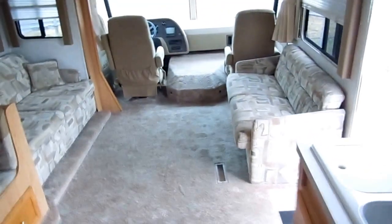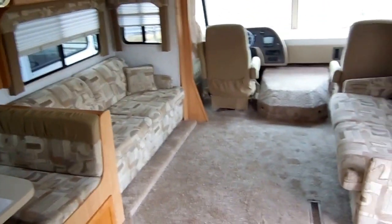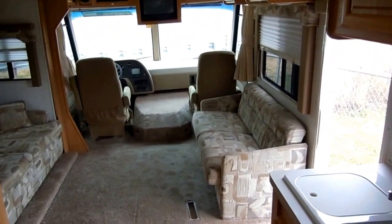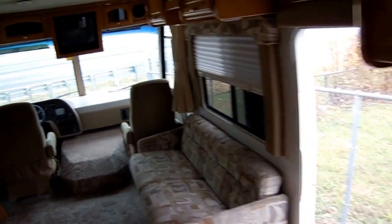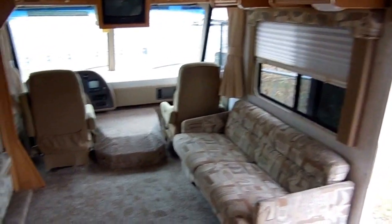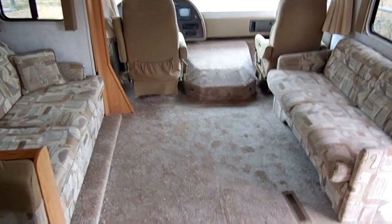Folks, as I said, this RV's only got 27,000 miles. As you can see for yourself, it's probably as nice as you could ever expect a 2000 model to be. Very, very nice condition, low mileage, Bigfoot jacks, big slide with awning topper, double airs, double couch, double sofas, carpet looks like new, excellent condition.